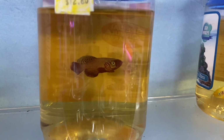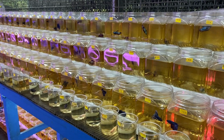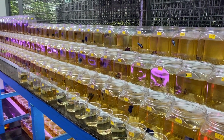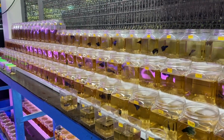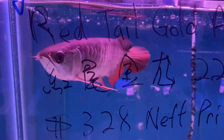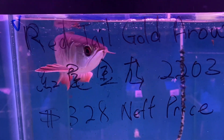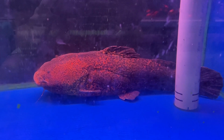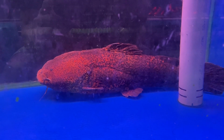So take a look at this. If I'm not wrong, this is a killifish. Wow, look at the amount of bettas they have here. It's like rows and rows and rows of betta fish. And then how can you go to a freshwater place without looking at some Asian arowanas? And lastly, take a look at this funny looking, really huge catfish.